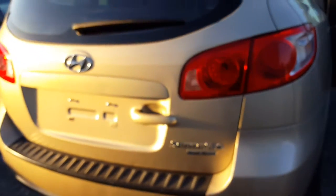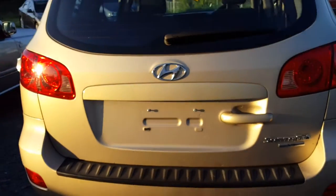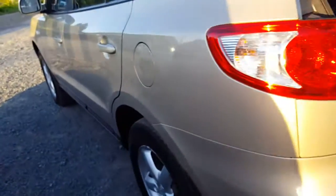I love how these lay down and latch in. Oh, I've got the sun on it. Lay down and latch in. So if I go around the other side and show you, I need to get back a bit, but I've parked a bit close to the fence. So we've got that space in the back there. Up goes the door. These Santa Fes are so popular. They're just so popular because they're so damn reliable.